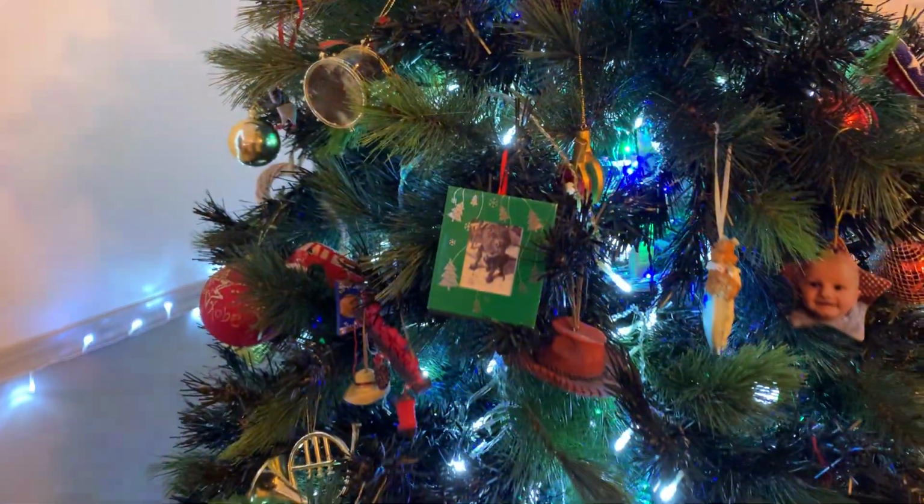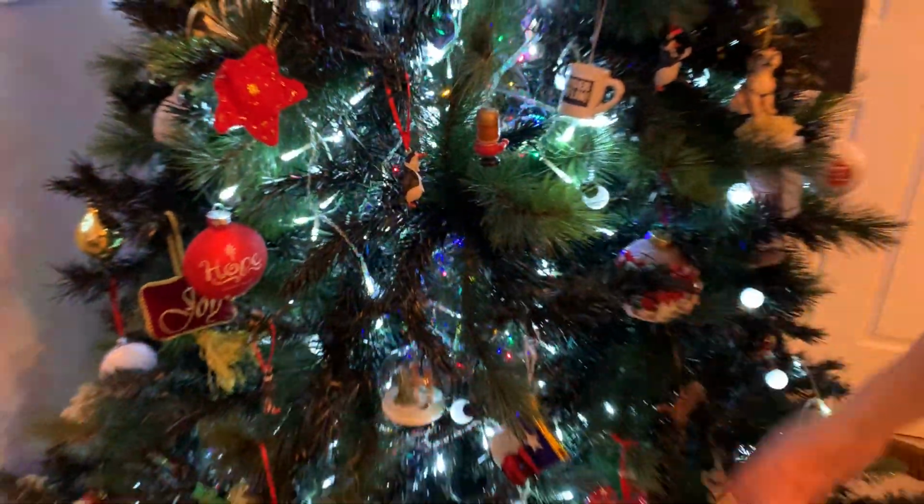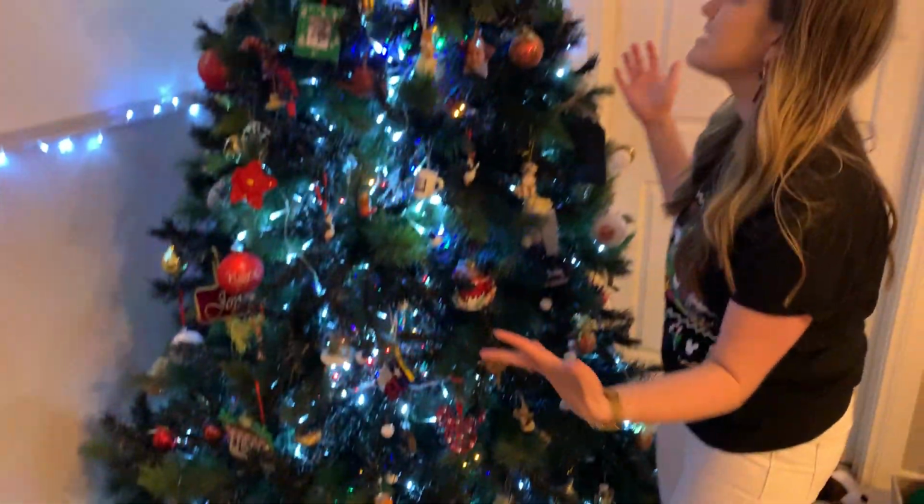What are some other things? I've got a penguin. This is a penguin for Mary Poppins, the movie Mary Poppins. So many things we've got. Oh, right down here, I've got a cupcake. We have so many fun things on this tree because all these fun things make us smile and bring back good memories. Do you want to see some of my other decorations?